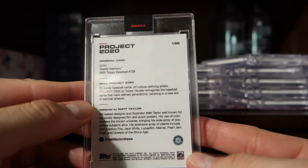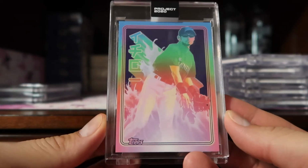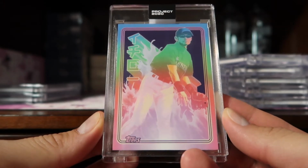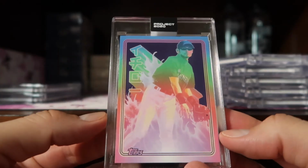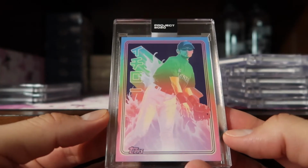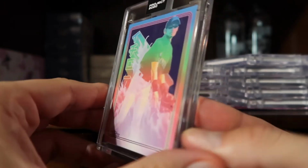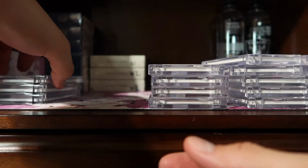Then we go up to card 196. This is the Matt Taylor Ichiro. So I like this one because it has kind of those neon colors. And then he has the Japanese, I don't know if that's his name, but this card looks pretty sick as well. This one was ordered on 8/11 as well and had a print run of 3,930.